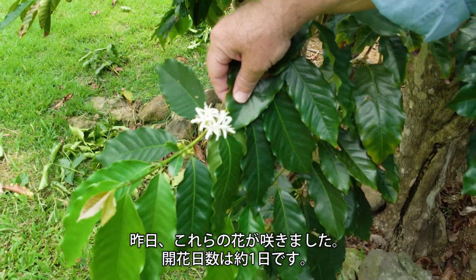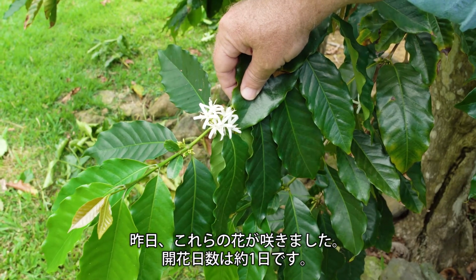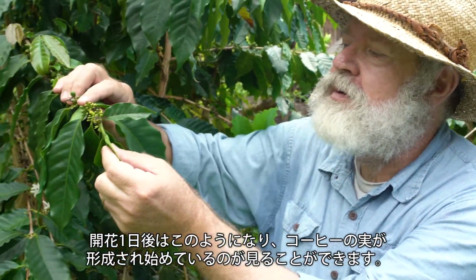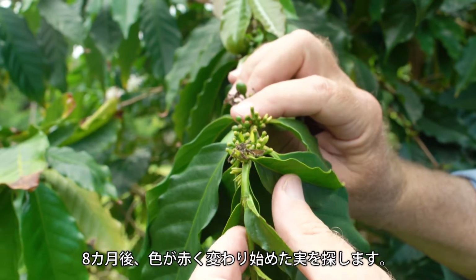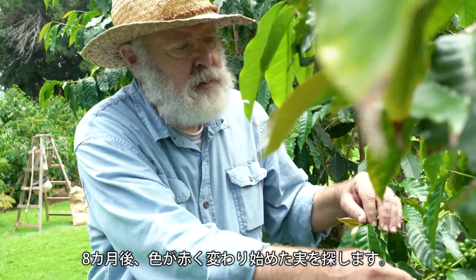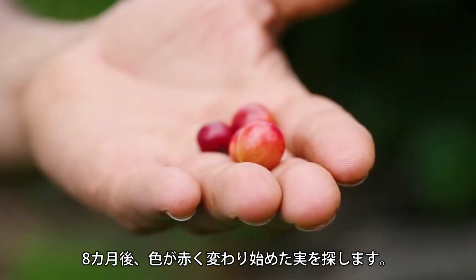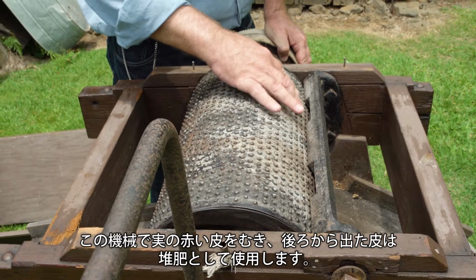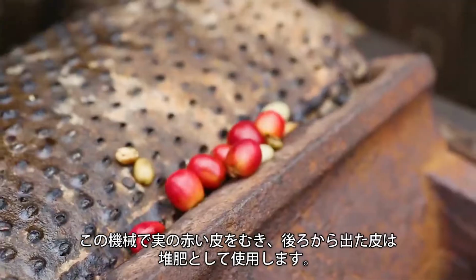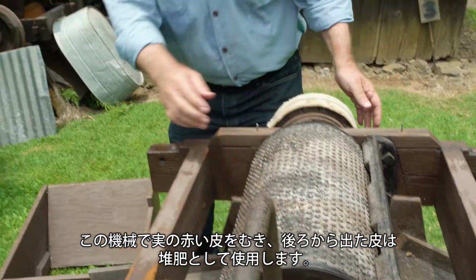These flowers bloomed yesterday. They'll stay on the tree for about 1 day. After 1 day, they'll look like this, and you can see the tiny coffee cherries just starting to form. 8 months later, we'll go to the coffee trees, look for the red ones, the ones that just started to turn color. Every coffee bean is still hand-picked. This machine will strip off the red skin that you saw a little while ago. The red skins will come out the back, fall into our compost heap.